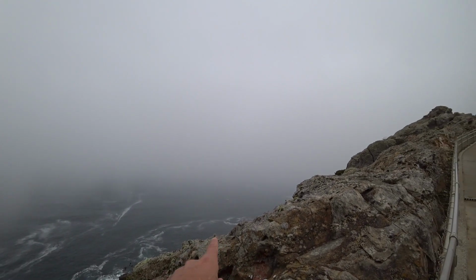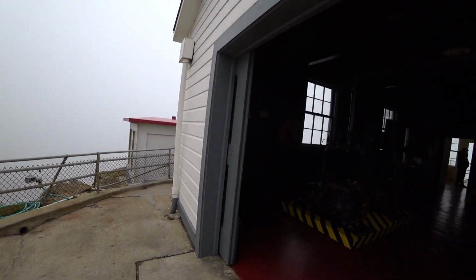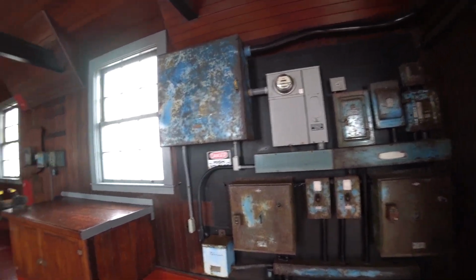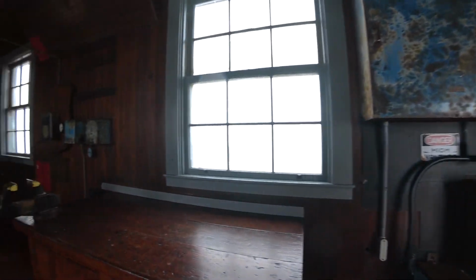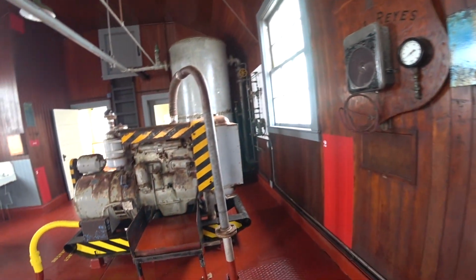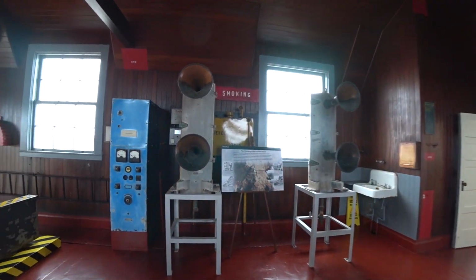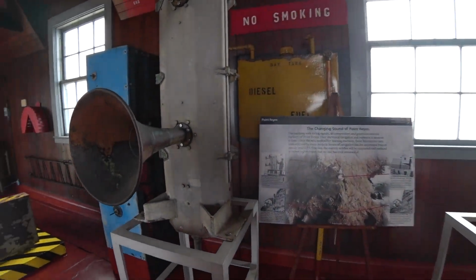There's a boat way out there. I don't think you can see it. We go in here. Get some respite from the wind. I have no idea what any of this does. Well, this is a vice grip. I know what that does. These are engines to help power these horns. These last fog signals.